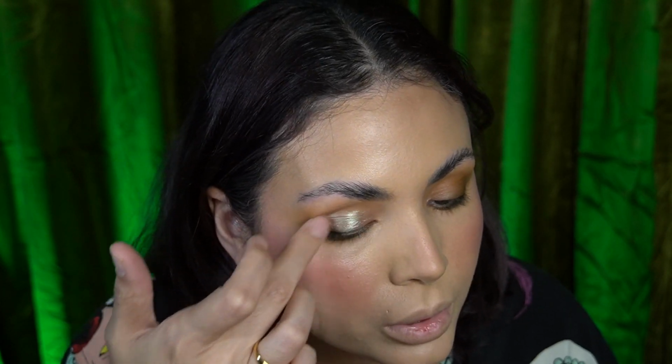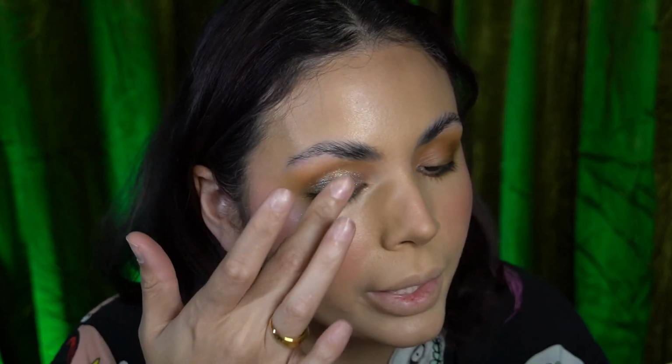I love that. Okay, I'm gonna go in with my finger with one of these shimmers. I'm gonna go in with Magic Mushroom. I feel like these shimmers are a little bit different from the neutral palette that I have. I feel like I'm really rubbing my finger in there. And it's giving a beautiful effect on the lid, but it's not coming up as much as it used to. It used to feel like cream.